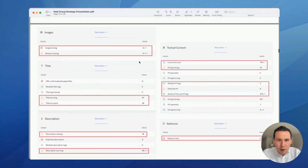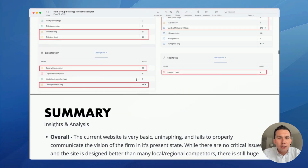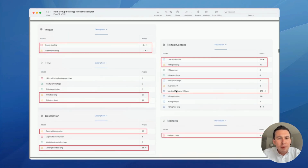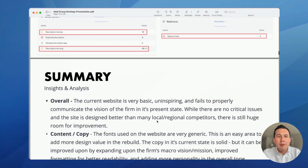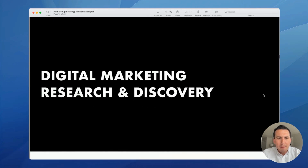And then again, in this report, I just highlighted some issues here. So I believe my key takeaway was that there were some minor issues, none that were too major, but they all added up to be a bit problematic overall. And then you can see I just sum up everything here based on my viewpoints.